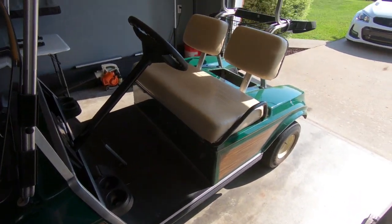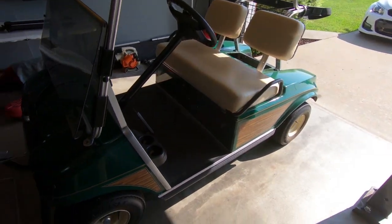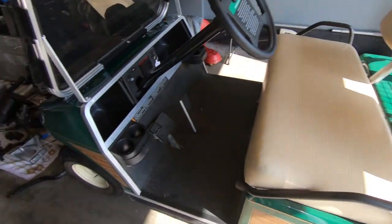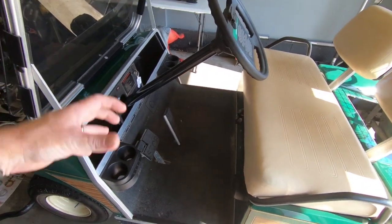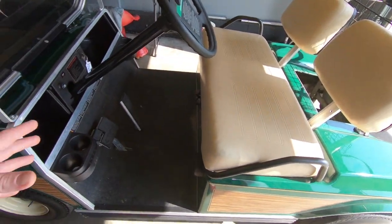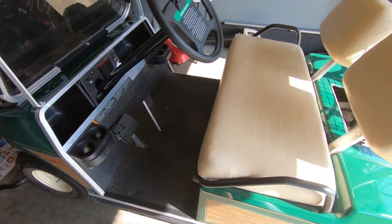We got it home, I bought it 2 days ago, and we clocked it at 11 miles an hour on my GPS. Now, I don't want it to go like 40 or anything like that. I don't want it to be unsafe, but I did want it a little faster than 11 miles an hour. The reason the rear cover is off is there are no good videos, and that's why I'm going to show you guys this. There are zero good videos on what to do to make these gas carts faster. This is only for a set year, so like 97 and up on the DS golf cart. We'll talk about what I did to make it faster.